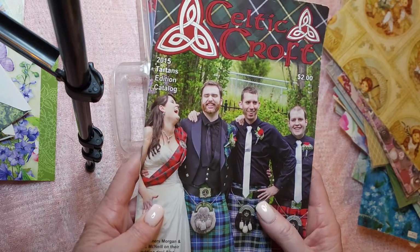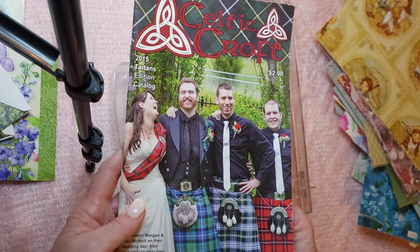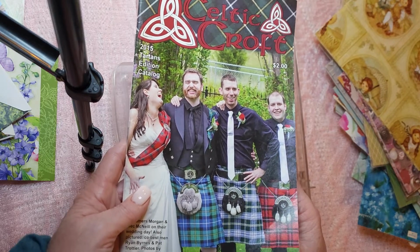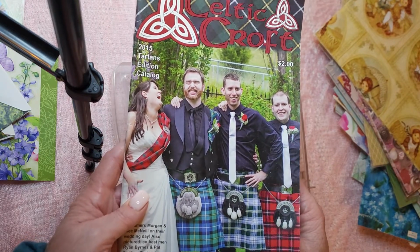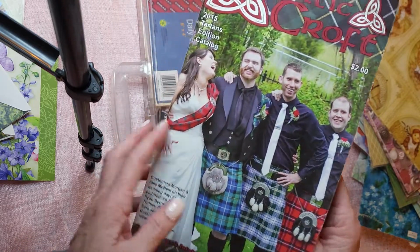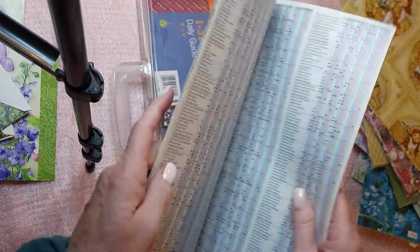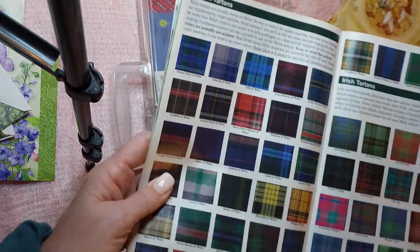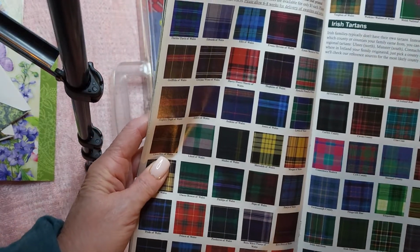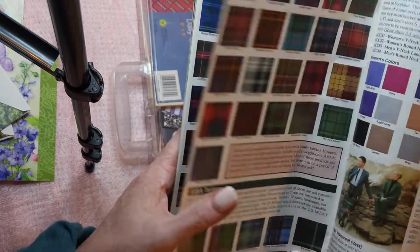And I'm pretty sure they were living in Belfast in Ireland, and I'm pretty sure one of the reasons they immigrated to the U.S. was because of the whole Protestant Catholic trouble, or what later was known as the Troubles, was going on. Here are different plaids or tartans of different clans, Welsh and Irish.